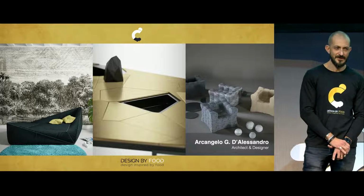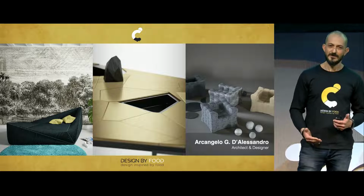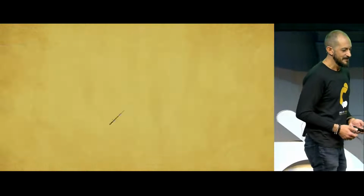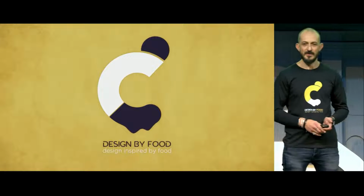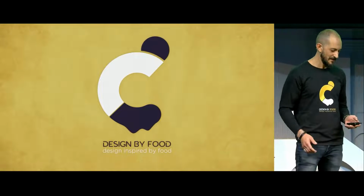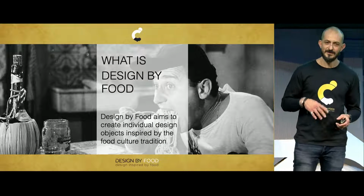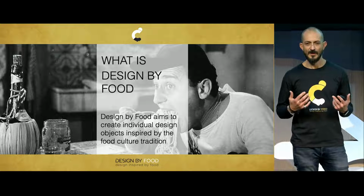I'm an architect and designer, and I've been using Blender since 2003, not just for making visualizations of my projects, but to turn them into real objects. We are going to talk today about a project called Design by Food. Design by Food is a design project that takes inspiration from the food tradition.